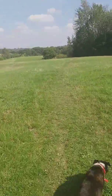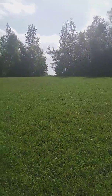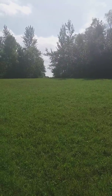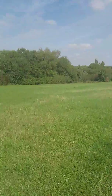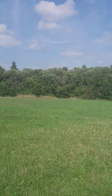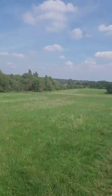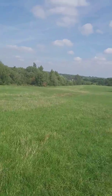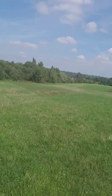So this way, if I just pan round, that way up there is another part of the loop which takes you back obviously onto the way we walked. And if you imagine behind the trees you can see in front of us, that's Lightmoor, Little Dawley. If we look over this way, a little bit to the right, we're facing towards the aqueduct and Brookside.